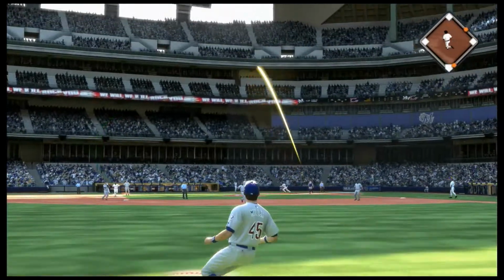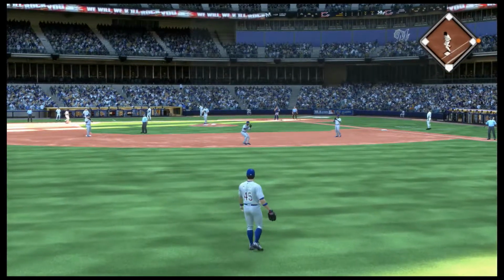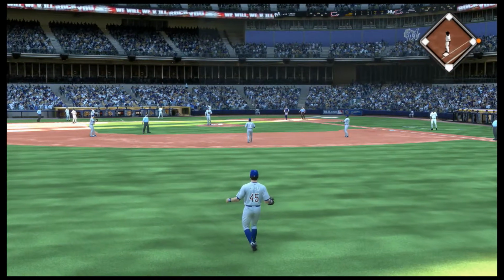Swing and a liner toward the gap in left center. But this will be pulled in out there in left center. Well hit, but a rough out number 1.